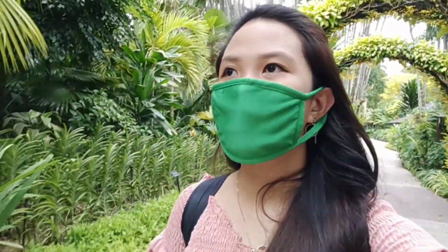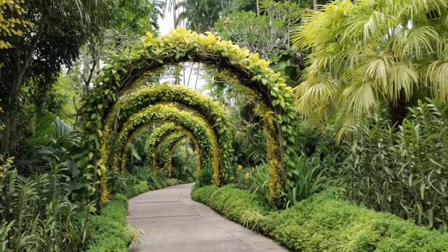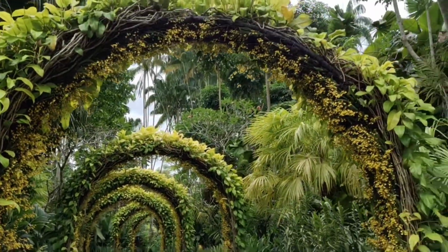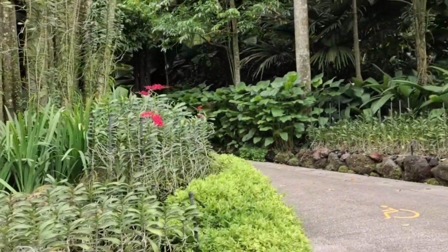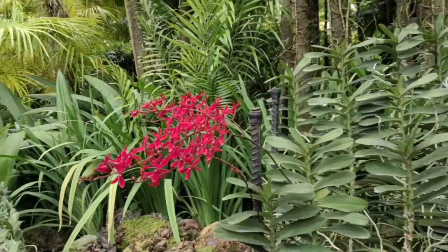Tayo sa pinaka-heart ng Singapore Botanic Gardens. It's the very nice. It's the National Orchid Garden. The cost is $5. So if you want to try and go, come here. It's worth it. I'm a fan of flowers. That's why I choose to come here. And I haven't been here before.